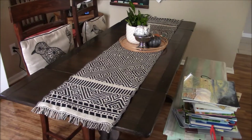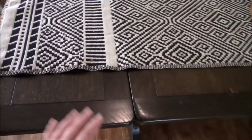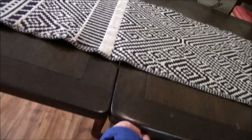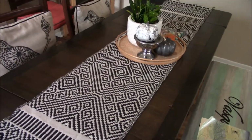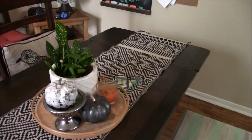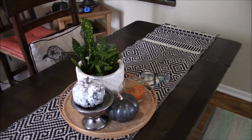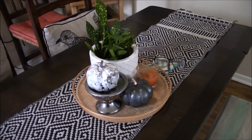So here is the table, and right here, this panel, if you lift this up, this slides right underneath. And the runner is from Home Goods a few years ago. Some of this stuff is thrifted. I do have a few pumpkin things out because I did a DIY a while back. I'll link that video up somewhere right here.